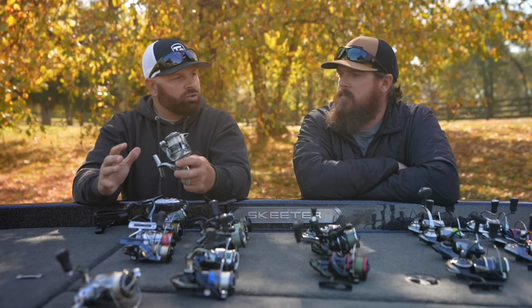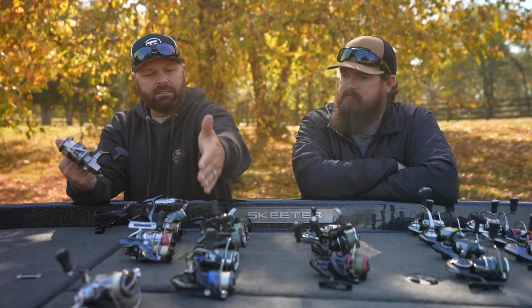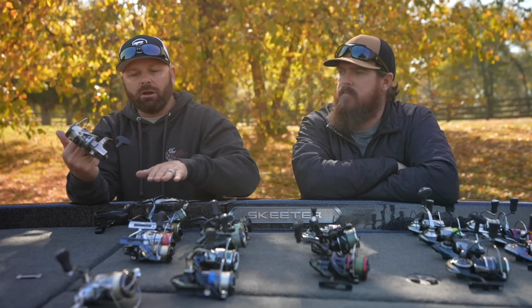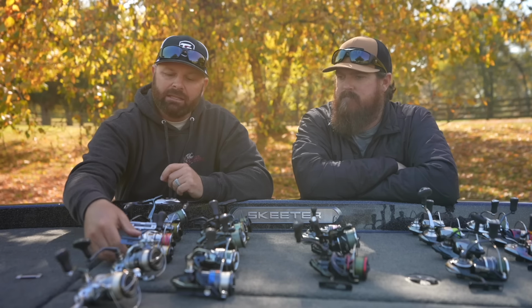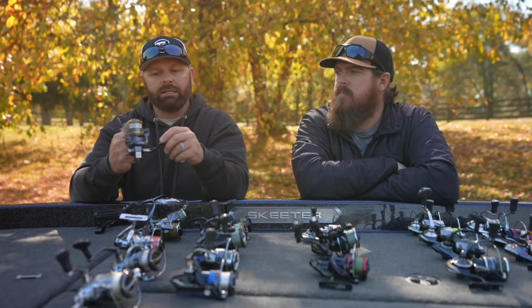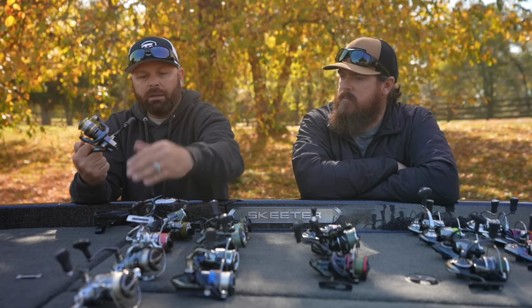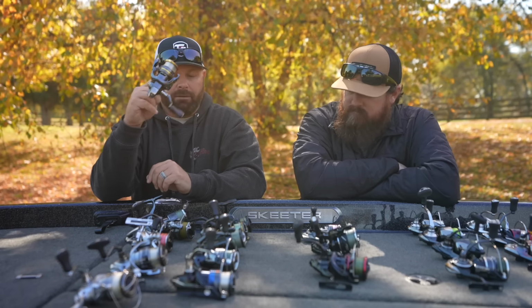Again, strong drag. These things are built like tanks, right? These things right here are going to last, but they're built to be light and finesse. These things are built to be workhorses. Next up in the line, the Ultegra. You guys heard us talk about those during the buyer's guides. Again, another great reel in this lineup. So we've got the Sedona, the Noski, and now the Ultegra.